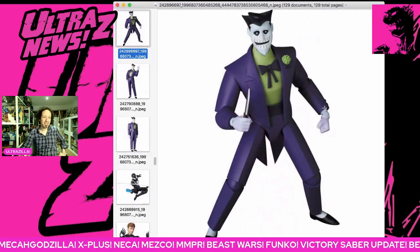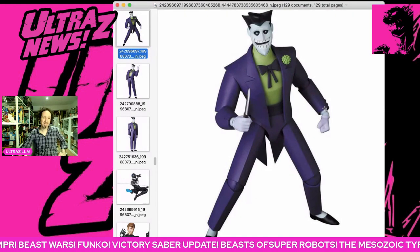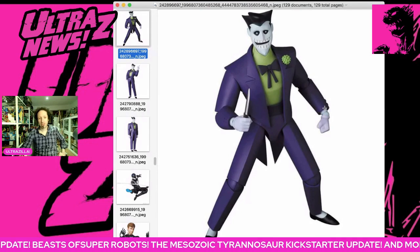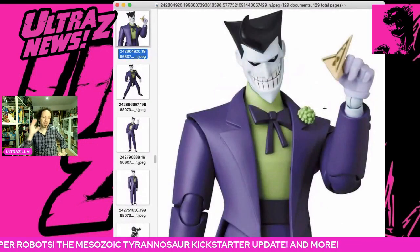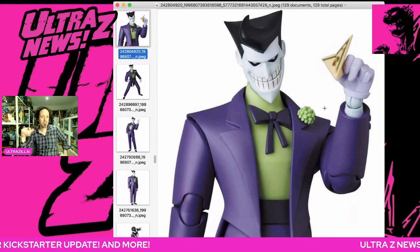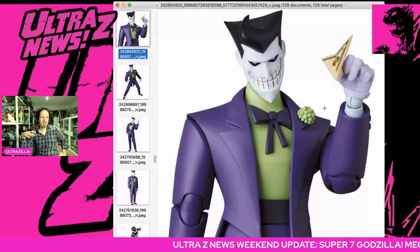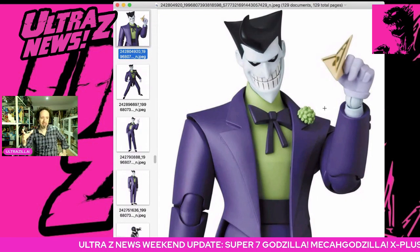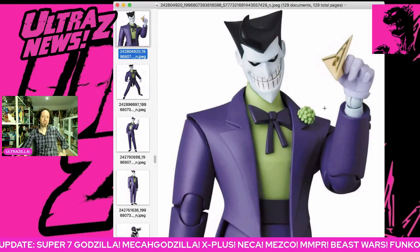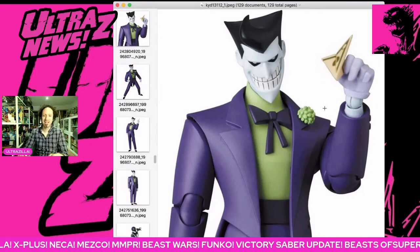So MAFEX, man, that MAFEX train is rolling on, and you know they're winning over a lot of fans, even though their prices are sky high, talking like $90 a figure. Too much for me for this style figure. Every once in a while, you guys do know I do dip into MAFEX. There are some things that I cannot pass up, but with the hero stuff, I'm pretty much out of it. I don't want to pay that much for the heroes. There are cheaper alternatives, in my opinion. Not much better, but cheaper alternatives. We'll leave it at that.